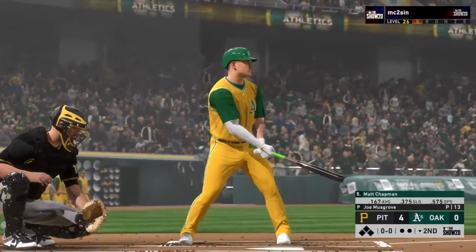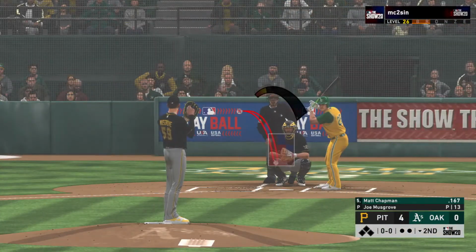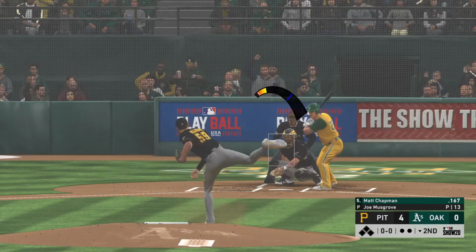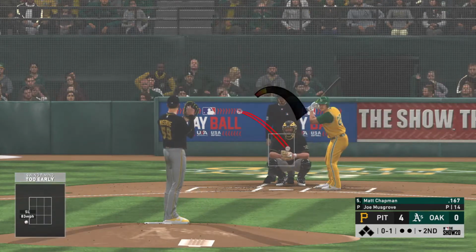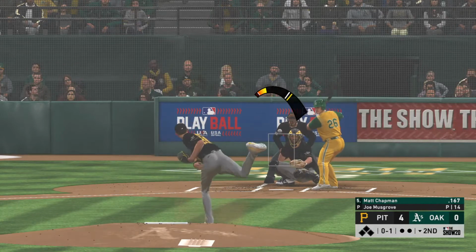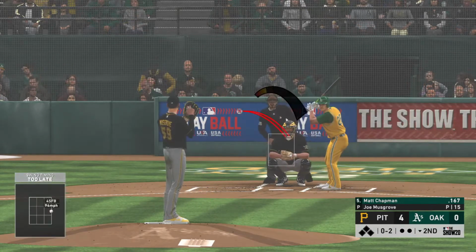Digging in, Matt Chapman. And they've got some work to do early on. Down 4-0 already. First delivery to him on the way. So a rather weak start to the at-bat as he misses badly there. It's 0-1. And he pumps the fastball by him at 94. It's 0-2.